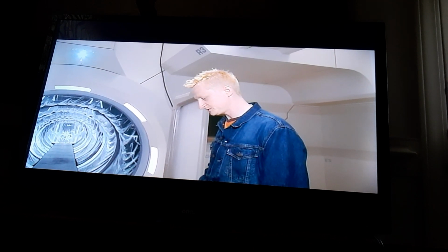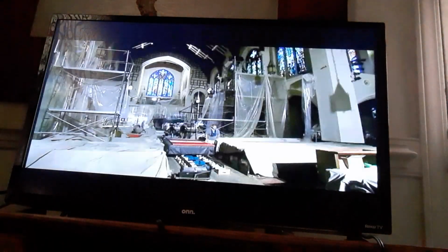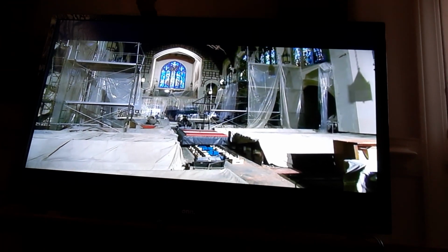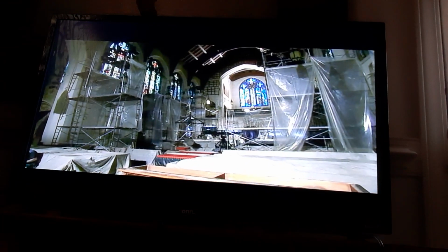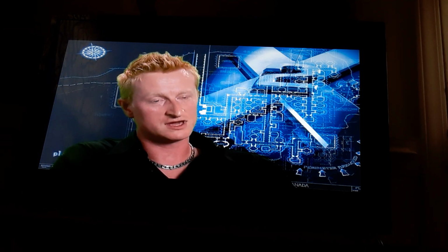But it seems to have worked out quite well. Nightcrawler's church is a real church that we're able to use, and we're going to have to basically dress it as though it's being renovated, so it's sort of an abandoned church, so to speak. A lot of scaffolding and dust cloths and spooky statues, and it has a very almost tongue-in-cheek Hammer horror feel to it. You know, it has that sort of gothic feel to introduce where Nightcrawler hides out.